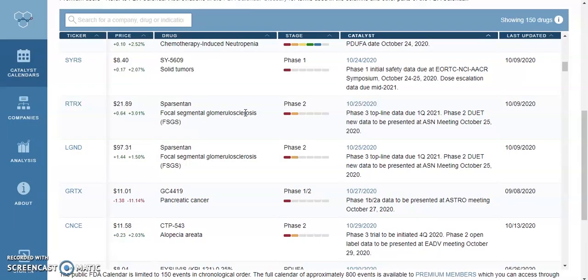So the number 7 penny stock we're going to be looking at, the first one on the list, is going to be ticker symbol SYRS, currently trading at $8.40. It was up about 2.07% or 17 cents today. The drug that is being looked at is going to be SY5609. It's going to be for solid tumors, and this is going to be phase 1 data. So this is the beginning stages of this one. Obviously, it's going to be on October 24th, 2020.